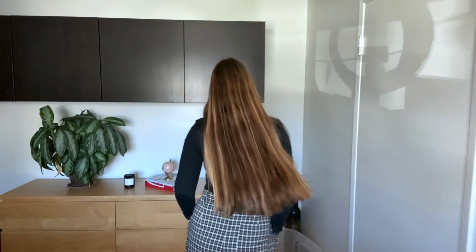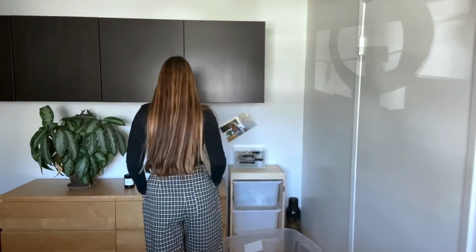A quick reference to this outfit. Bodysuit is Free People. I will link to it, and my pants are from Topshop. I sized up because I wanted a really oversized trouser fit, and I love them. They hit right at the higher part of the waist, but they're not uncomfortable, and they have a nice full leg.